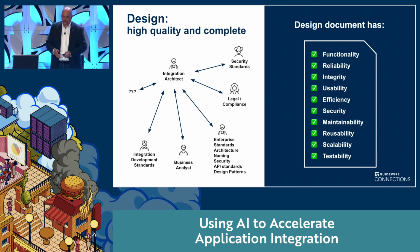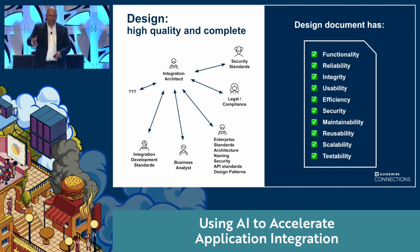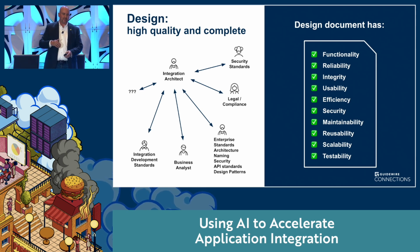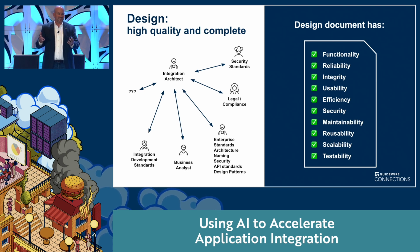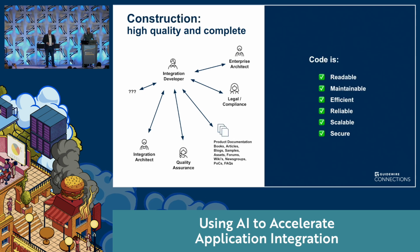You don't know. And then you'll go through, and these are very often the qualities of software, ISO 9126: functionality, reliability, integrity, usability, efficiency, security, maintainability. So you'll have a design document that has all the ilities. That's, again, ideal.